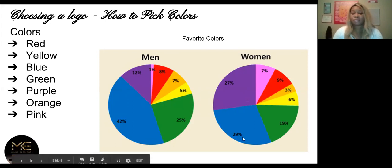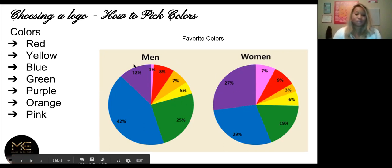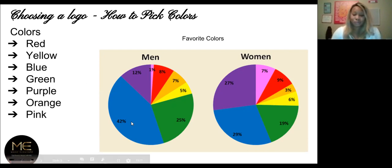27% for purple, 29% for blue, 7% for pink. So it's not really that high, guys. Even though you see a lot of this pink everywhere, it's not the highest number for favorite colors for women. 9% red, 3% yellow or orange, 6% yellow, and then 19% green. And then, of course, you see the numbers for men, and 42% went blue. Okay, so keep that in mind when you're coming up with your colors, and I would try to stick out.